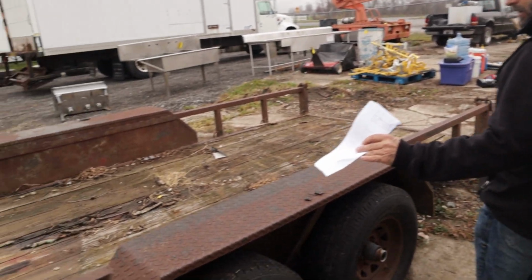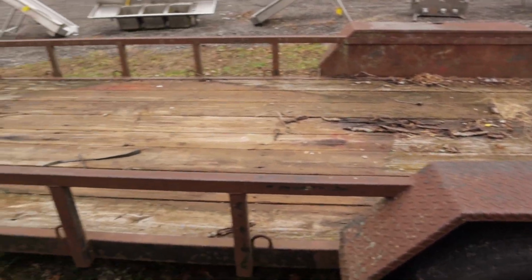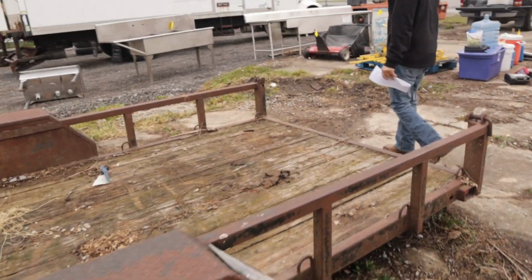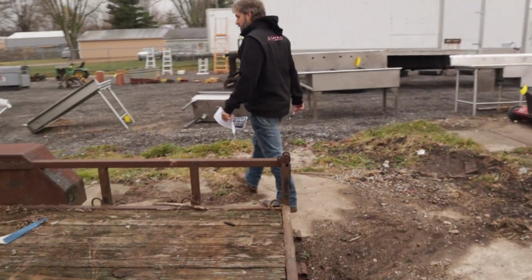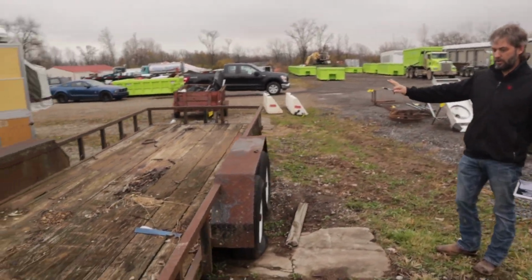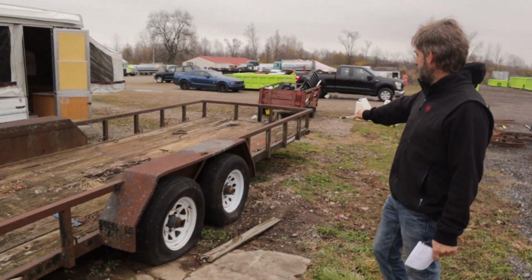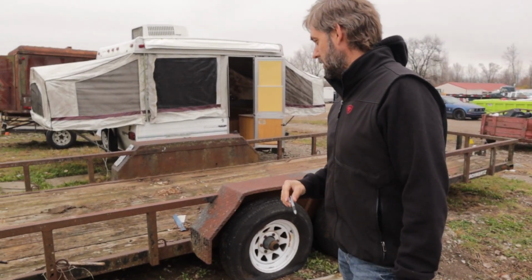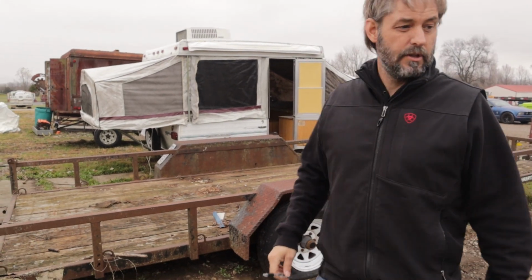Here's a flatbed trailer. I think that's a Schwartz, if I remember right. And yeah, Schwartz trailer, 2-axle, no title on this. That's probably a 16 or 18 foot bed on that one. So is what it is.